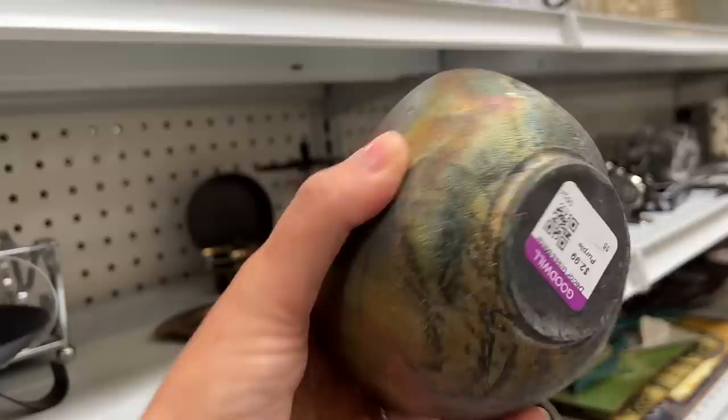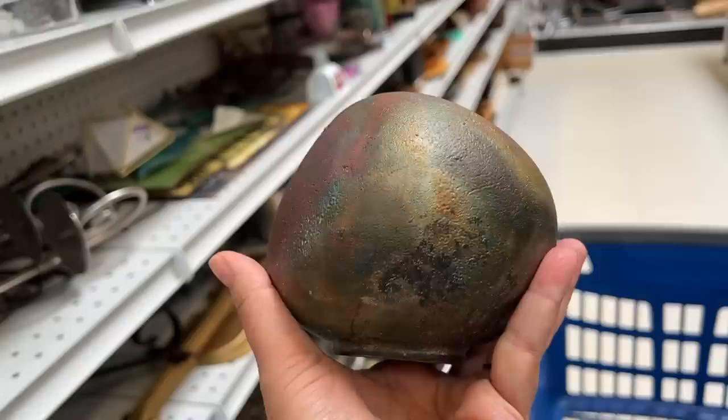This is a fun little piece of vintage raku pottery. It's handmade, it's only $2.99, and I think that this is gonna look really cute when you poke in a few little flower buds in the holes.